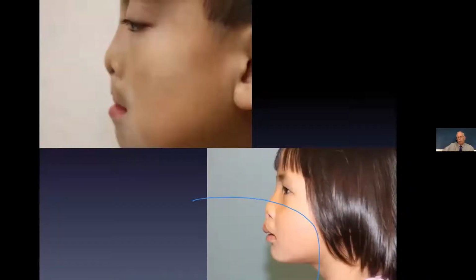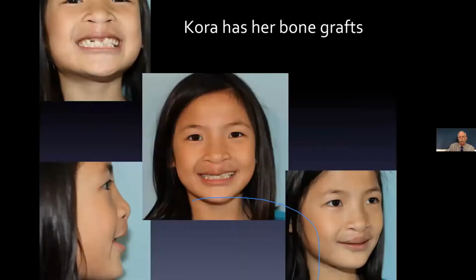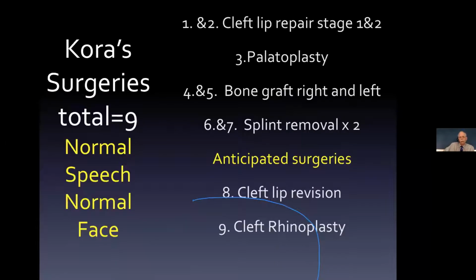Cora came to me with a lip that I could easily revise and give her more of a loose lip, appropriate lip posture. You can see Caden's up there is dehisced, those two flaps, and everything is collapsing. Cora's is a virgin cleft. I can add the tissue necessary. And now she's having her bone grafts. She's got a normal bite. She's going to go on to normal speech. So her sequence is that she's going to have normal speech, normal face. I generally do stage my bilaterals.